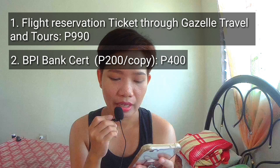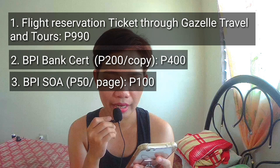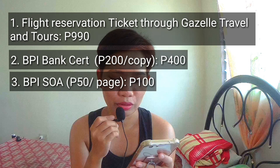And sa BPI, guys, 200 pesos per bank certificate. So, 2 copies yung kinuha ko. So, that's a total of 400 pesos. And then, yung BPI statement of account history ko, that's 50 per page. So, umabot siya ng 2 pages. So, 2 pages. That's 100 pesos.